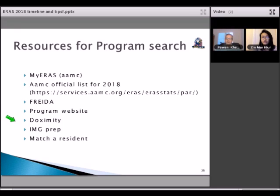I use this to get some insight about the program, like fellowship availability, the work environment, et cetera, so Doximity could be very helpful. And IMG Prep and Master Resident are paid services that have no relationship with USMLE faculty for commercial purposes. But I have used IMG Prep and I like it, and I know some friends who purchased Master Resident and it was good as well.